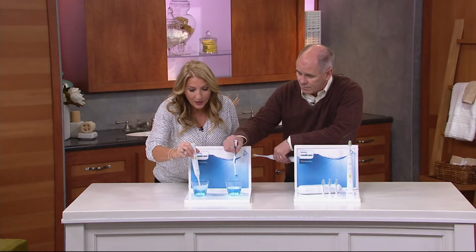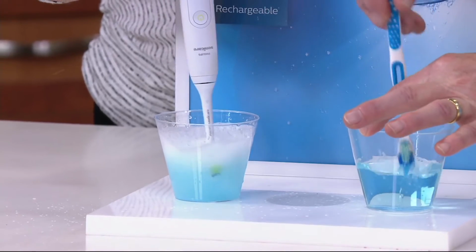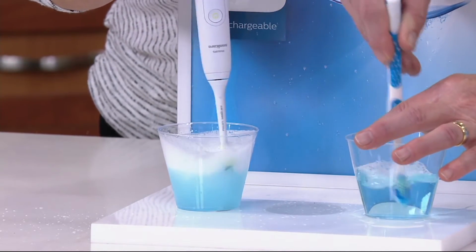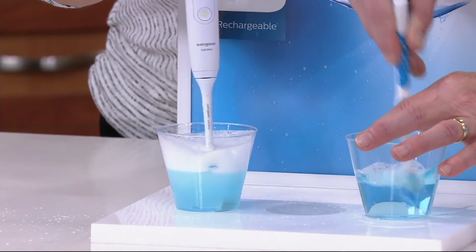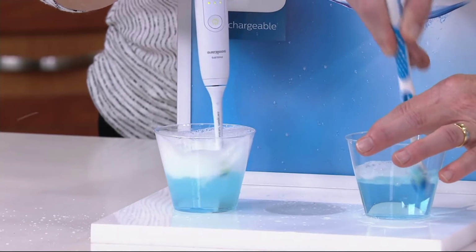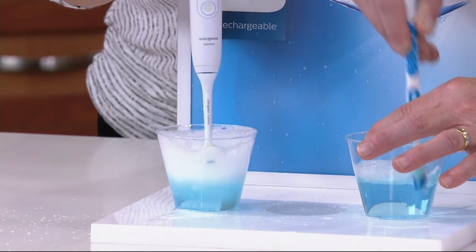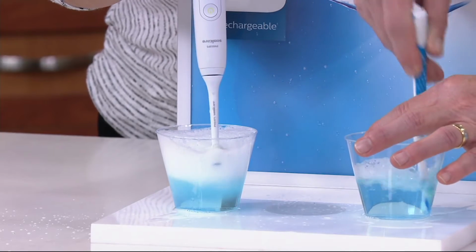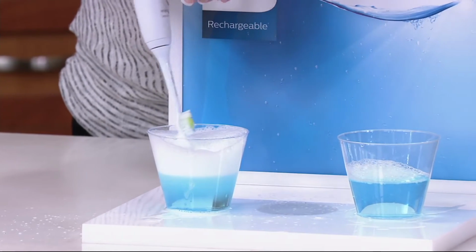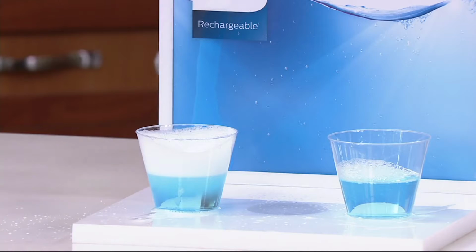So let's just go in here and start brushing the sides of the glass. You with your manual toothbrush, me with my Sonicare toothbrush, and let's look at the difference in the cleaning. Yeah, you're definitely getting more cleaning on yours. It's just amazing. And I'm making a mess. Yeah, and so 31,000 brush strokes a minute. It's also safe for any dental work that you have in your mouth, braces. Like, look at that difference. You cannot clean your teeth as well with the manual toothbrush as you can with the Philips Sonicare.